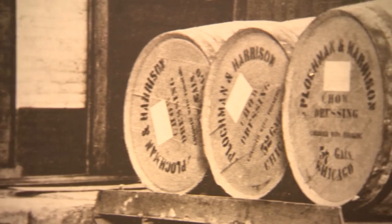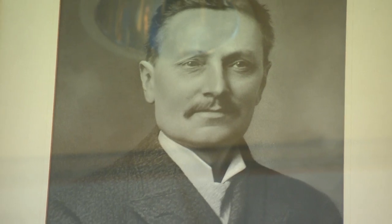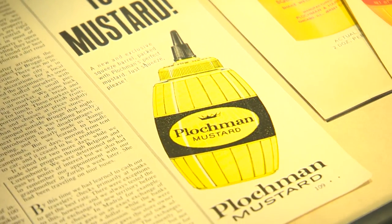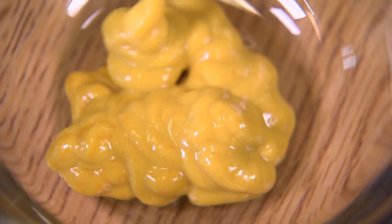Plochman's Mustard started in 1852. We were doing the same natural yellow mustard the founder used to start the business up. The Plochman family came up with the first plastic condiment squeeze bottle. So everyone who's using a squeeze bottle for any of your condiments, you gotta thank Plochman's, because it wouldn't be around if it wasn't for them.